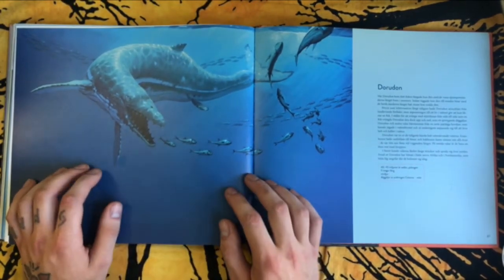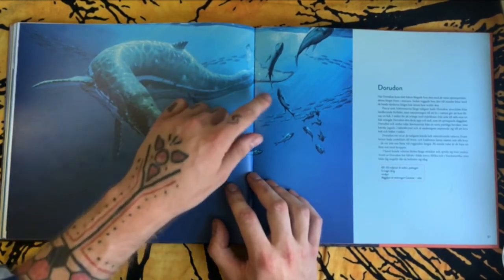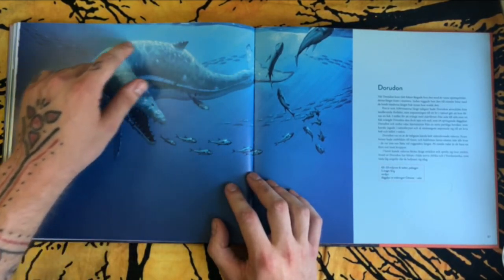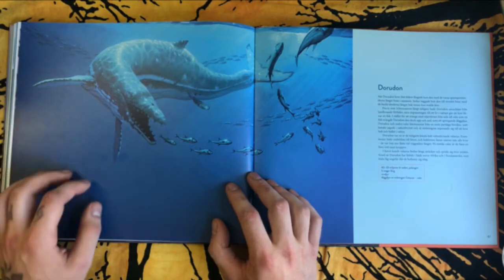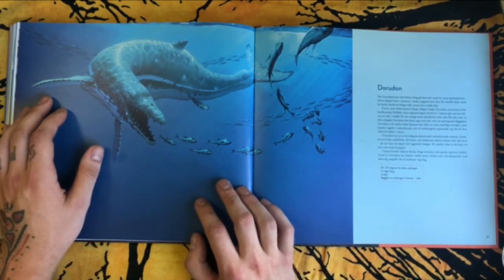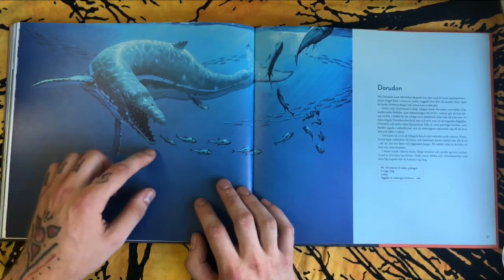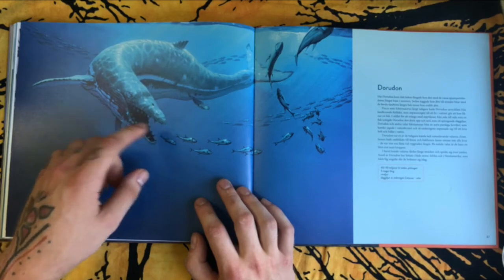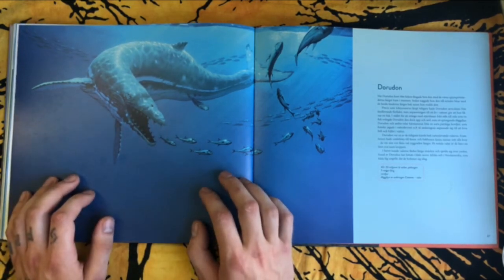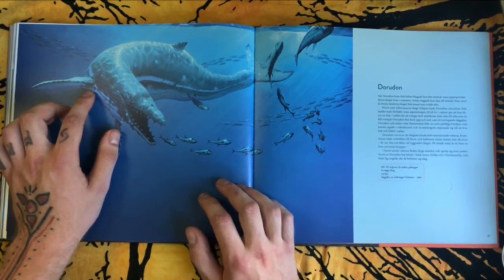Here's another underwater picture. And then it depicts a creature known as Davour that lived about 40 million years ago during the Paleogene. And Davour belongs to a group of animals known as Cetacea, that being whales.